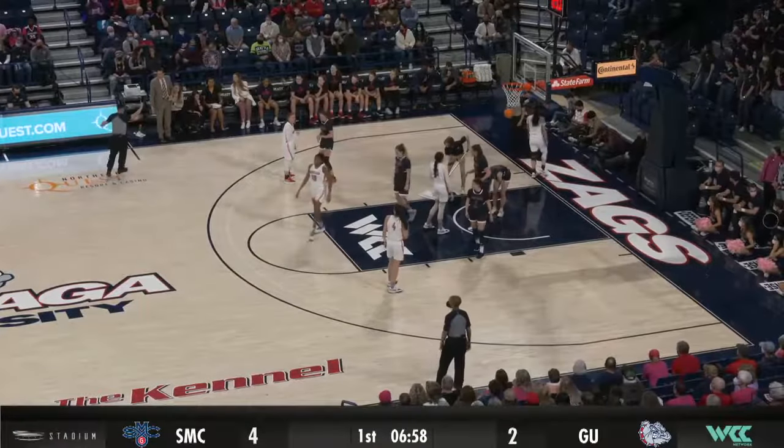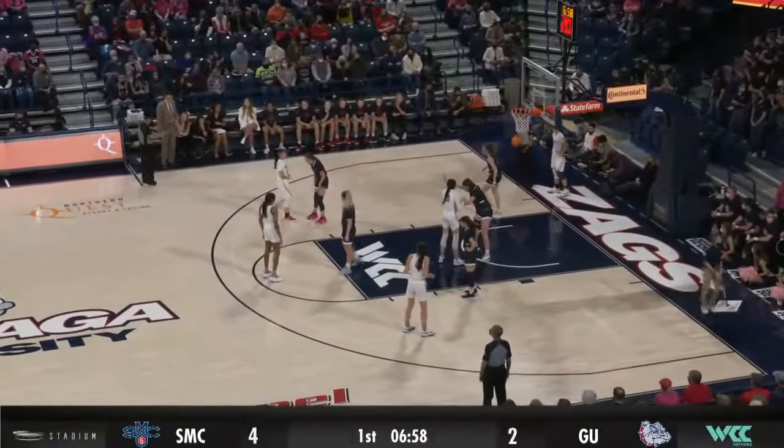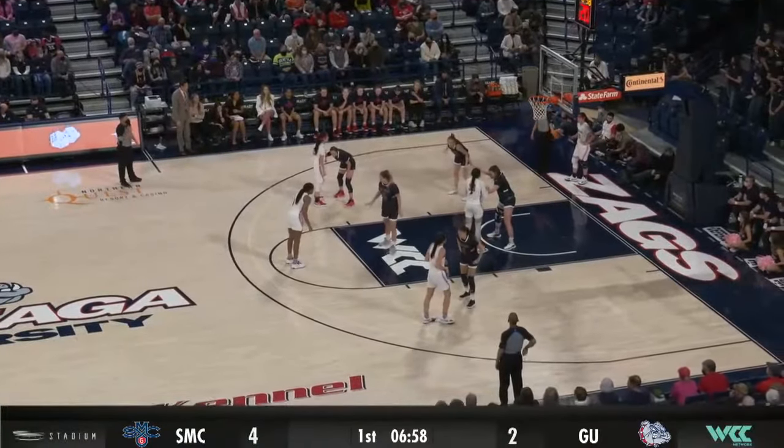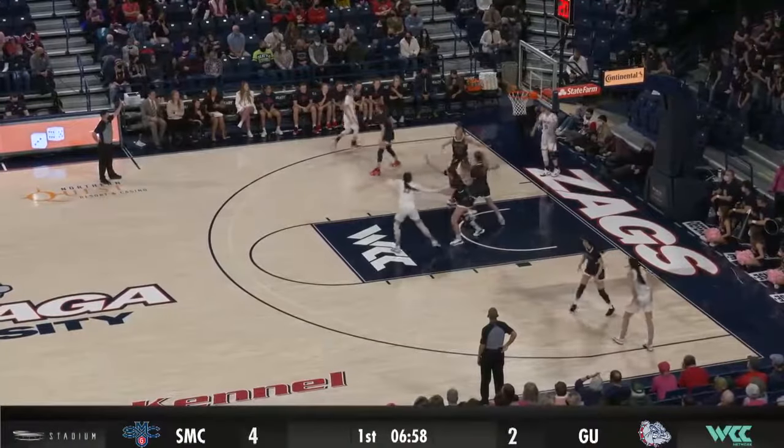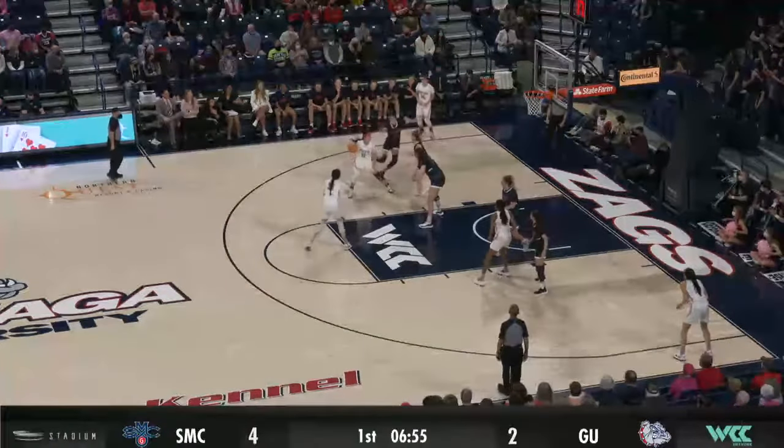Ejim is just an absolute spark off the bench. Probably the sixth woman of the WCC, I would say. One of the top scorers for the Zags, and just always consistent. I definitely think she's in the running for a sixth man off the bench.